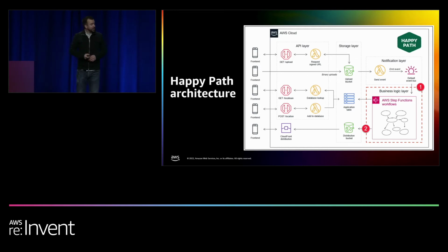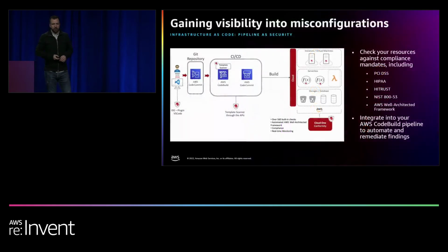Well, the first thing we need to think about is, how did that application get in the cloud? Where did it come from? If it's a prototype, maybe somebody's just logging into the console and setting things up manually. But as I mentioned earlier, that infrastructure as code concept means you want to have a bit more control of what's going into your cloud. So we want to introduce a pipeline.